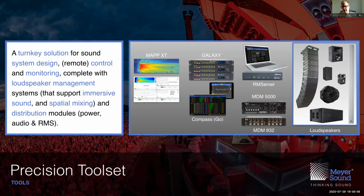And this is going to be another episode that covers aspects of the Precision Toolset, which is our turnkey solution all the way from design to deployment of our loudspeaker products. And that means that I'm very happy to introduce today's host, which is fellow MeyerSound colleague Miles Rogers. Miles, are you with us?